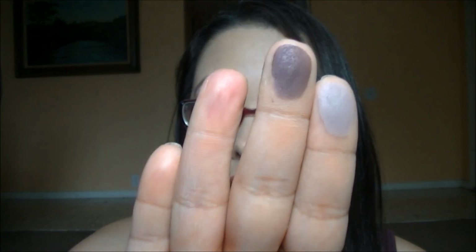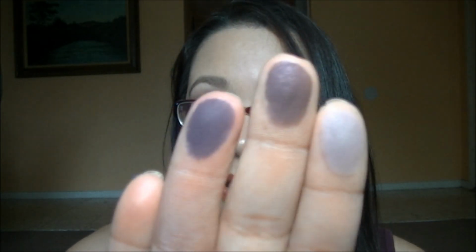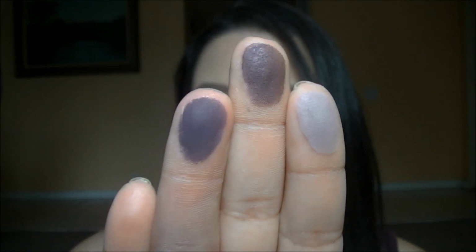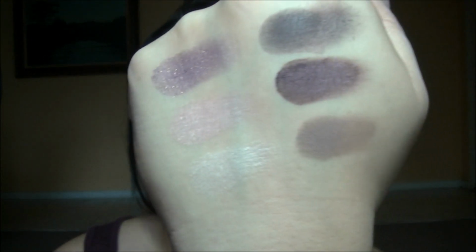Plum Smoke, there's your matte. Beautiful grayish purple, that's really pretty. Kir Royale, and then Violet Ink. So these 2 right here are your mattes. So there they are. Okay, so the Violet Ink did swatch a little bit patchy for the first time, but other than that, they are very, very pigmented.